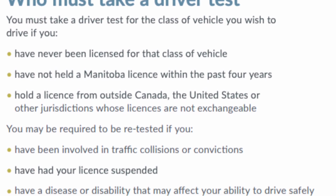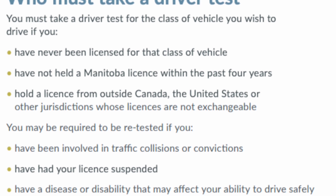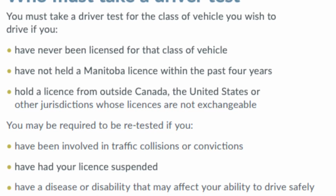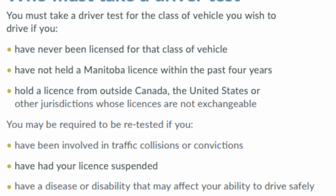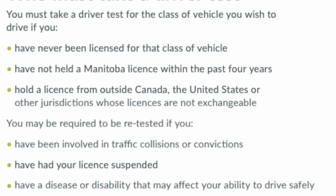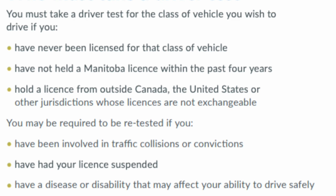Now, you may be required to be retested if you have been involved in traffic collisions or convictions, if you've been suspended, or if you face some sort of trauma, have had a disease or disability that may affect your ability to drive safely, then you might be retested.